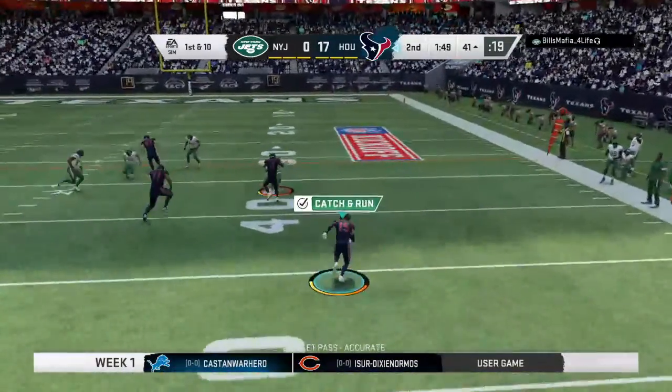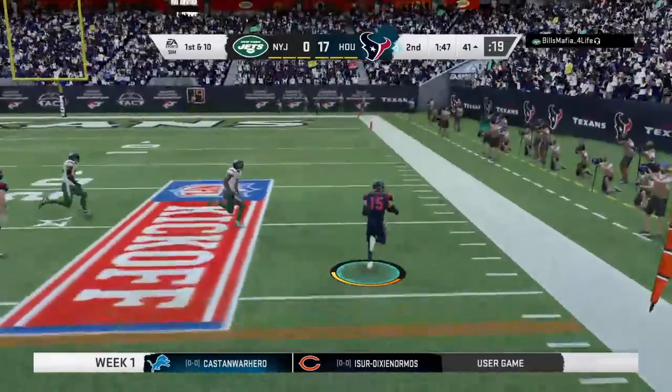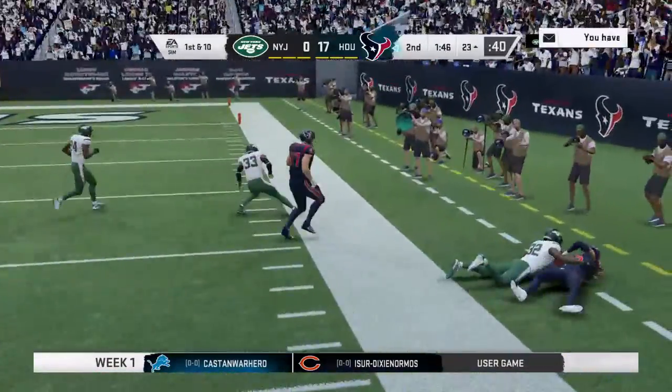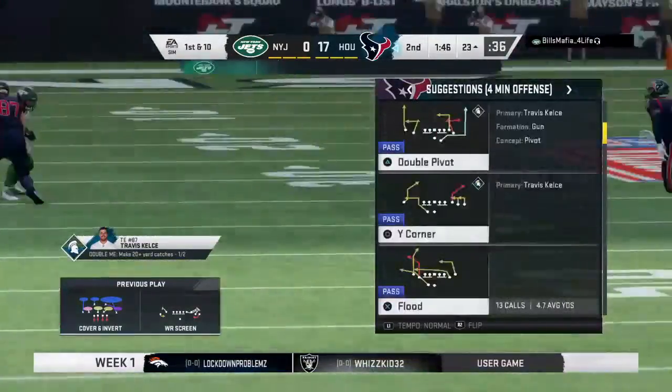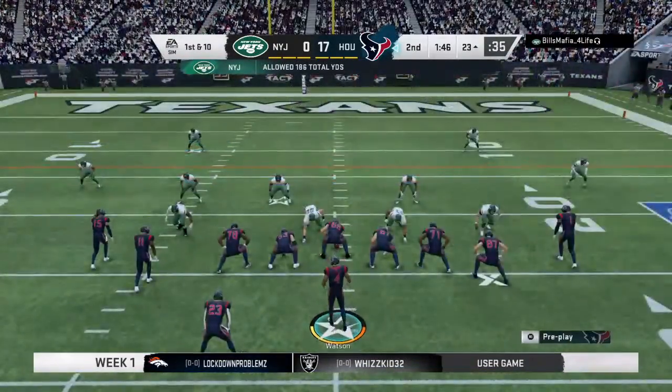On first down, it's Watson. It's complete to Fuller. A big one there for the Texans, 18 yards. Let's go. Okay, so now the question, how did he get that wide open?